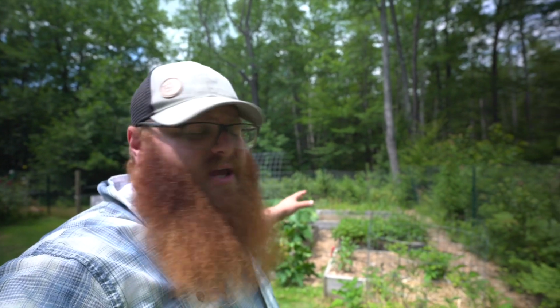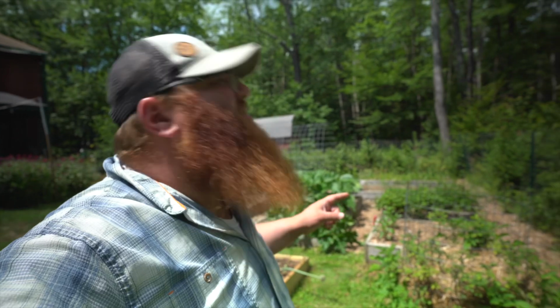Now, they are a little space intensive if you plant them traditionally, but if you do them in this tower method like we're doing this year, you can actually get a lot of food out of a very small amount of space. And you do want to remember, oh, the sun just came out. It got real hot all of a sudden.